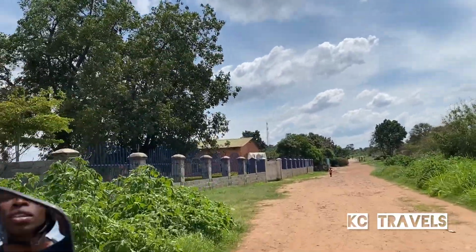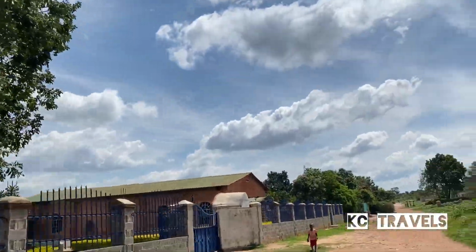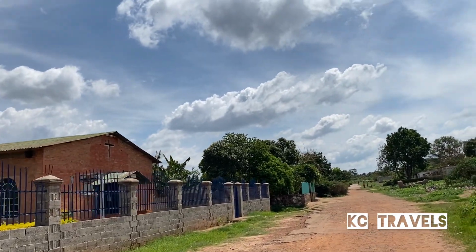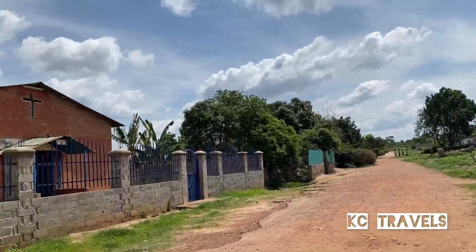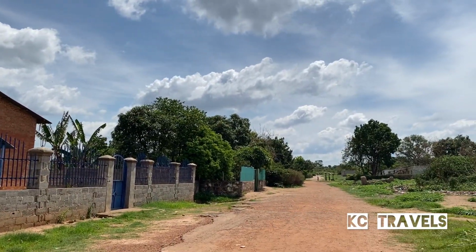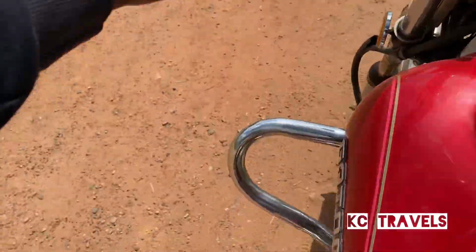As we keep moving forward, on your left, what you see is the Catholic Church. In Bemba, you call it Catholic. This is where they congregate. This is the Catholic Church in Konkola Township. So if you're a Catholic, you can come here and congregate. On your left, those are just plots. And this is basically Konkola. These are some of the churches in Konkola that you can find. We've already covered UCZ, the United Church of Zambia, and now this is Catholic. We can move forward and see.